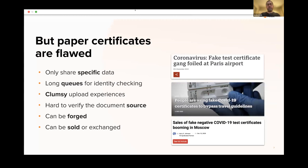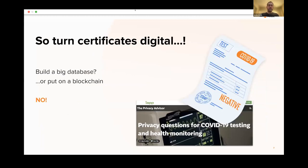It was nearly impossible to check that the data really came from the source that people claimed. And as this audience will understand, easy to forge. I can just go to Photoshop and change my document. And there were even exchanges, people selling these documents.